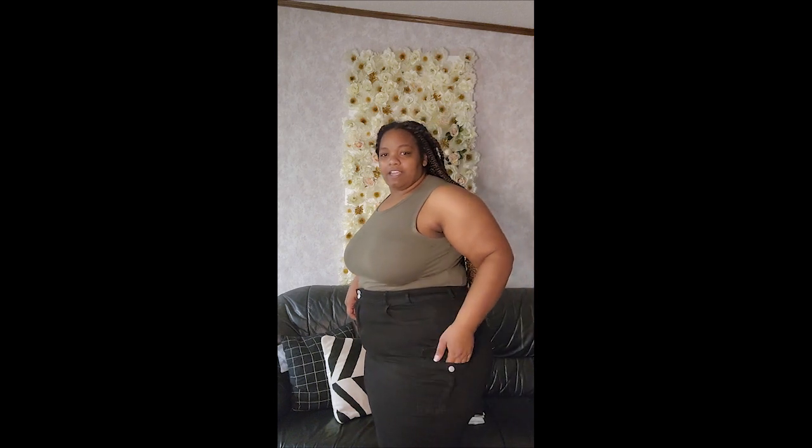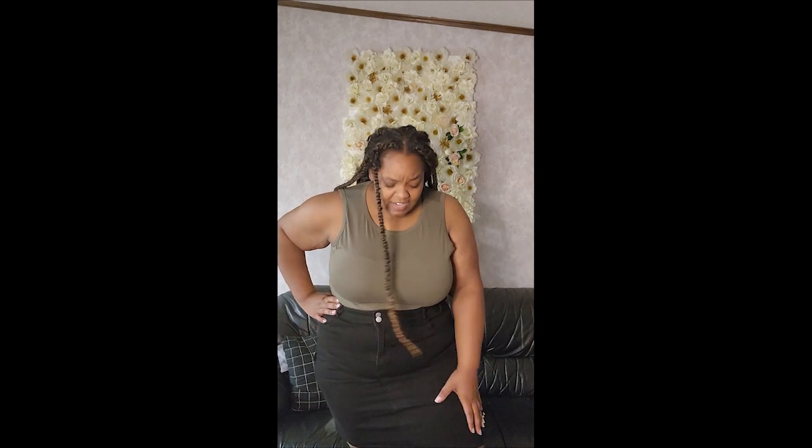And then it has pockets up here, of course, and then it has a pocket down here. So it's giving utility. Like, oh, I got a pocket over here too, but it's giving, like I said, Kim Possible, call me, beep me if you want to reach me. Where is Rufus? Okay. But I would definitely rate the skirt a 10 out of 10. And it's not too short. It is knee length, honey.